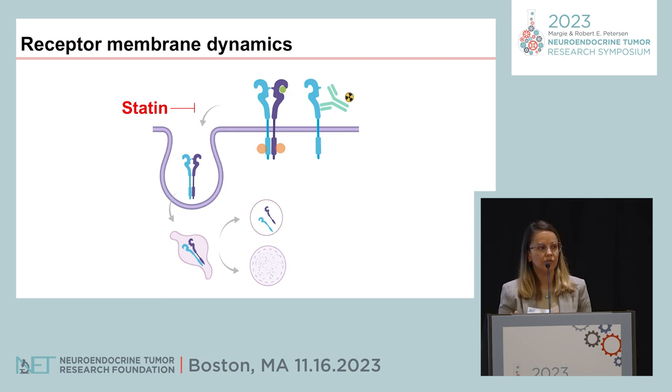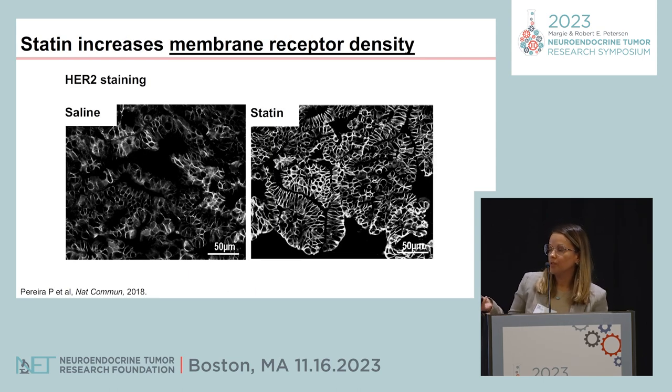Patients being treated for cancer therapeutics are sometimes taking statins because of high cholesterol levels. In the past, as an example in the context of the human epidermal growth factor receptor 2, these are tumors collected from a saline or a statin cohort. On saline, the HER2 expression is diffuse, not homogeneous on the surface. On statin cohorts, we can see these homogeneous patterns, showing that statins can increase membrane receptor density.